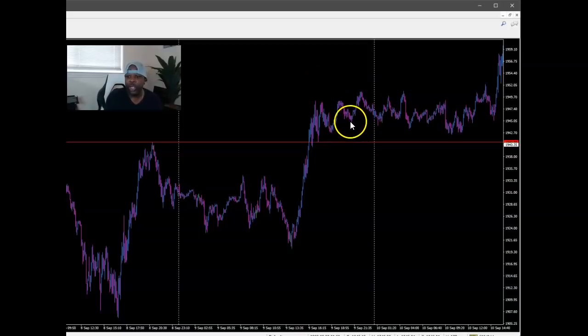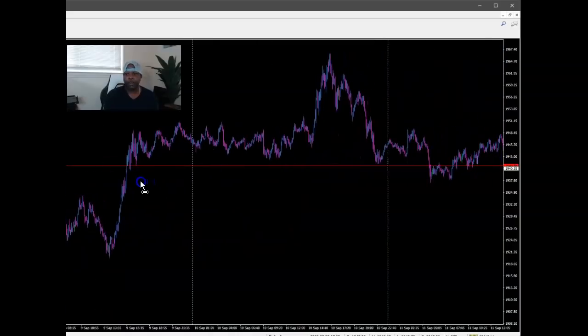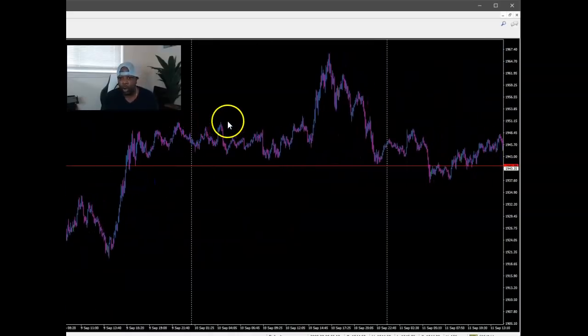Your problem is you keep getting in at these bottoms because you're jumping in on the impulse move. You're impulsive when you trade. I don't want to miss the move. I don't want to miss the move. And as soon as you get in, they take it off. Every time. And then they continue to do it over and over.